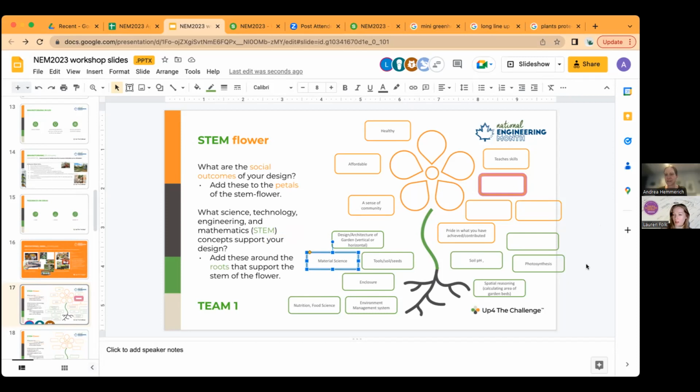Okay. Are there any other social outcomes we can think of? We have kind of the healthy foods, but I wonder if we think even bigger picture, outside the box, is there something else that this possibly could contribute to? Not sure if that's the right term right off, but I think you know what I mean.